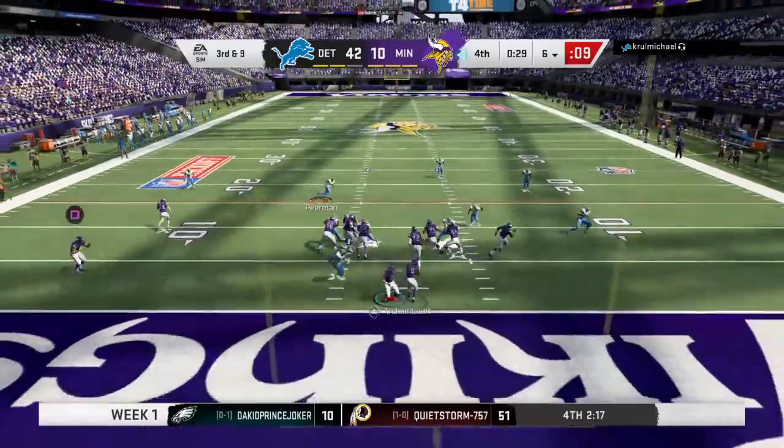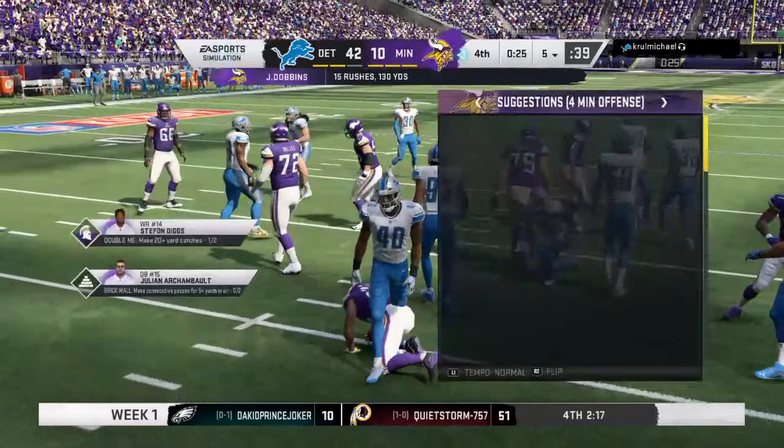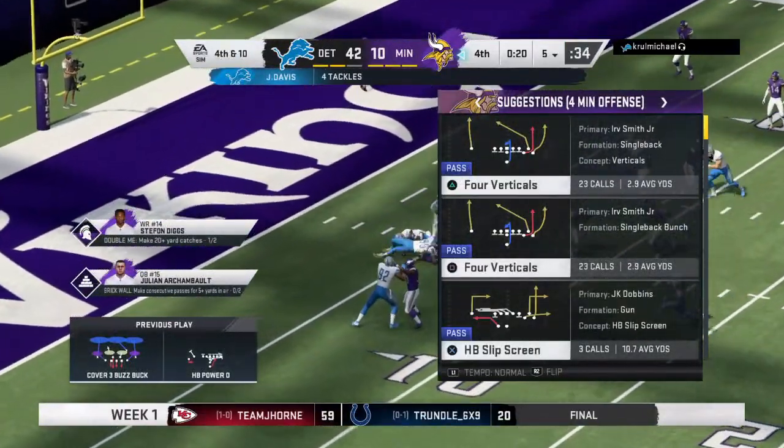On 3rd down, Dobbins. And he'll be hit and dropped for a loss at the 5-yard line. A loss of a yard, and it brings up 4th.